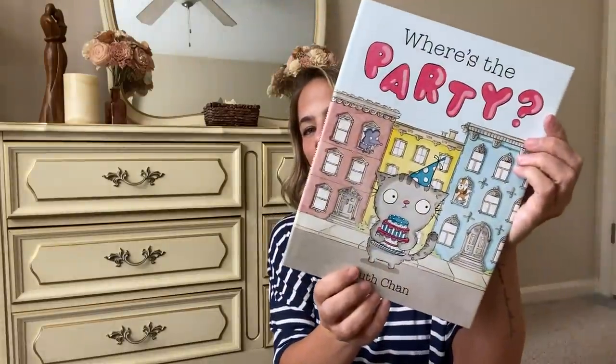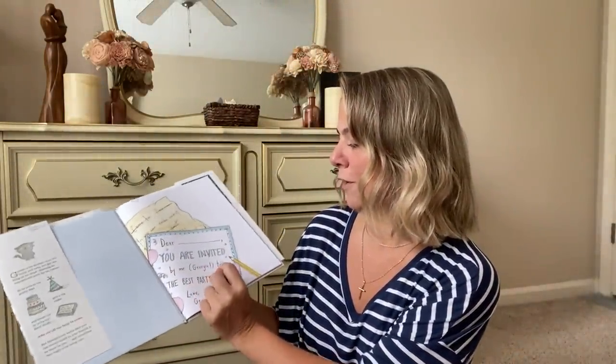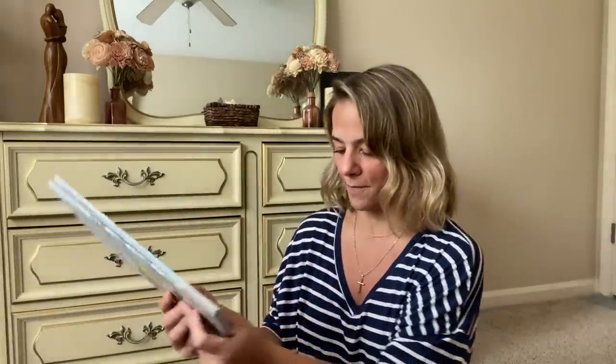Then we got this one, which is Where's the Party? Love this. Y'all, if your children or grandchild love books, go to Dollar Tree. This went for $17.99. Where's the Party? And then really nice, it says, Dear Blank, you are invited. So you can put the kid's name in there. Oh, my nails everywhere. But look how cute these are.